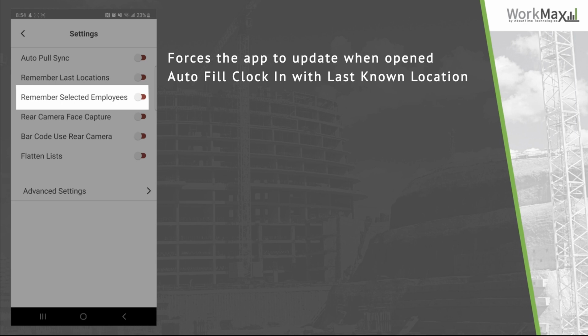For the third setting, we have something similar to Remember Last Locations. This is just Remember Selected Employees. So whether it's one person or an employee group that the foreman's clocking in, the device will remember who the last people were to clock in.